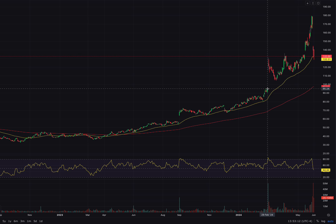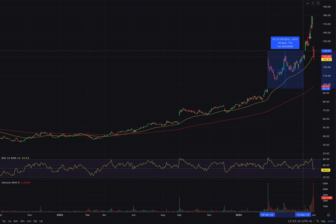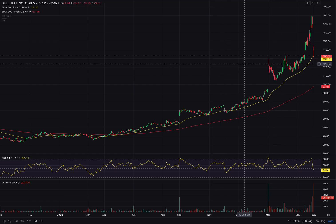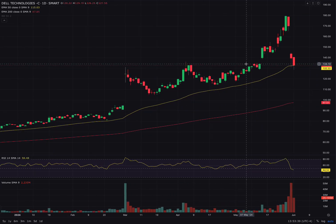So who knows what's going to happen, but that was a big move, this parabolic move right here. I mean, we can measure it, going back to February, all the way up to that all-time high of 179 and change. I believe it tagged 180 intraday, but we're talking about a 90% move in a few months. So that's a big move for sure. So look out. But Cole did like it.